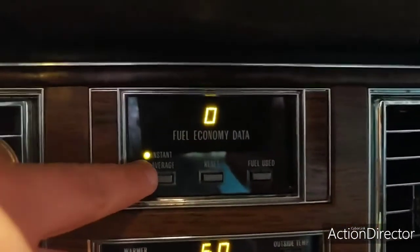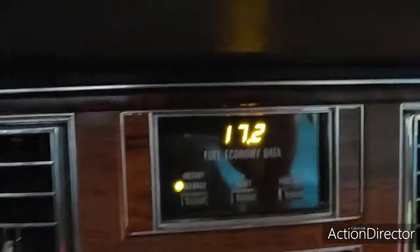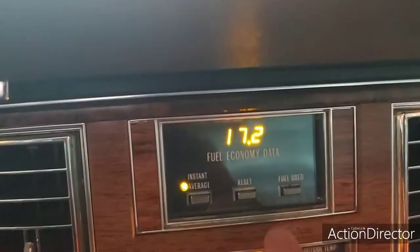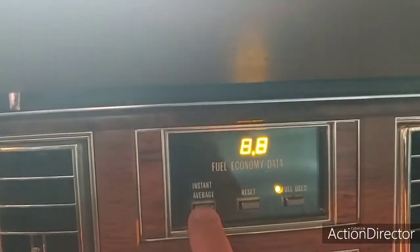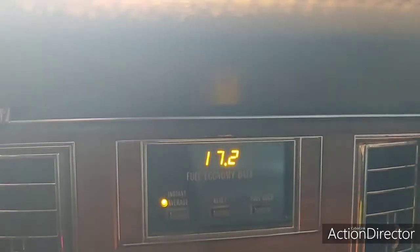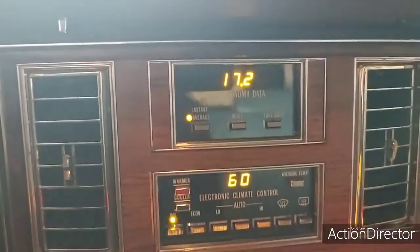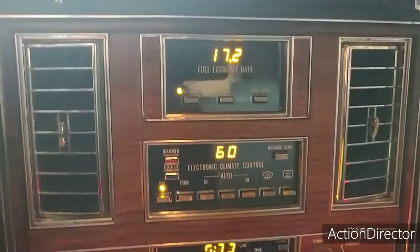It gives you instant, average, and gallons used. And there's the reset button in the middle. I put 8.8 gallons since I reset it. That's how much I used. Of course, we're not getting anything because the car's not even on. 17.2 miles per gallon, and that's really just puttering around town. I got up to 18 when I was driving it home.